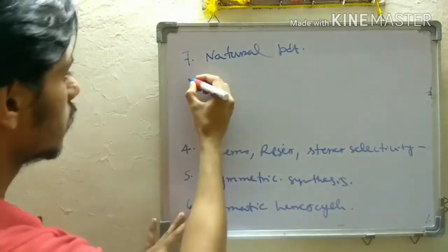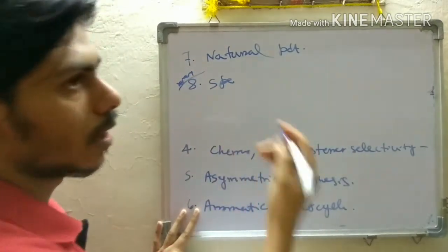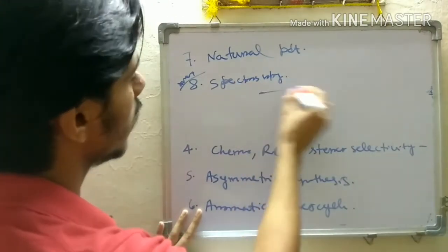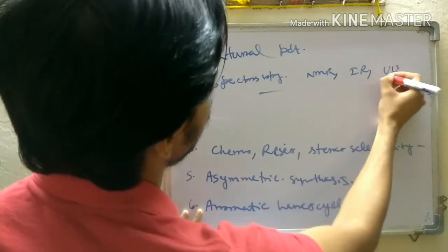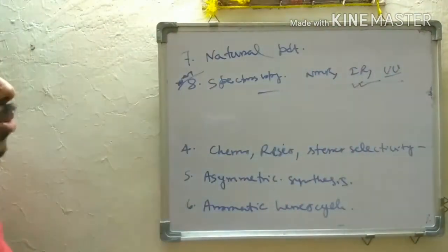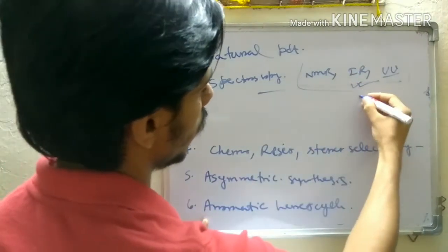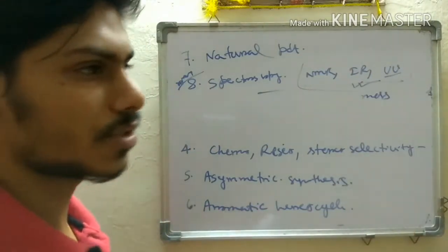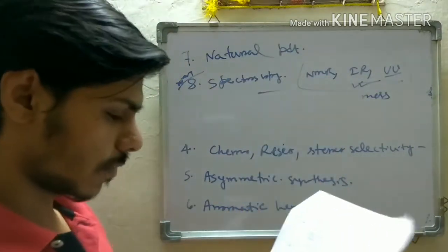And after that, the most important topic is spectroscopy, interpretative molecular spectroscopy. For that, NMR, IR, and UV, these topics you have to be very good at, right? One or two questions they ask every time from spectroscopy, and these are combinations of these. Also, I forgot one, mass. So they give IR, NMR, and mass, and you have to tell the structure or something like that. This topic is very essential. You will definitely get a question from here.